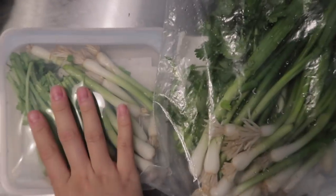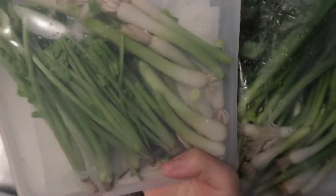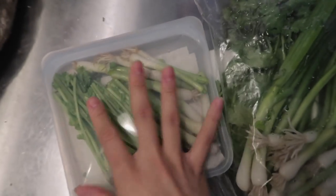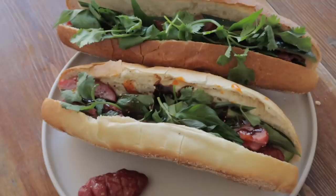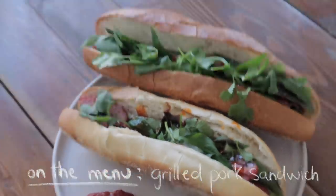And this is how I usually store my veggies. We have this reusable bag, and I'm gonna put a paper towel in it, just to keep the vegetables fresh longer. And just like my mom, I love to reuse Ziploc bags. Today's breakfast is a grilled pork sandwich.